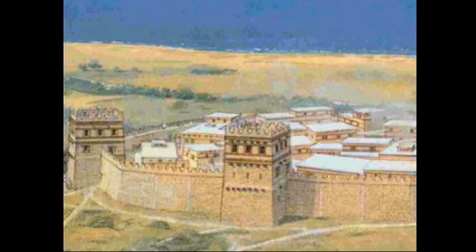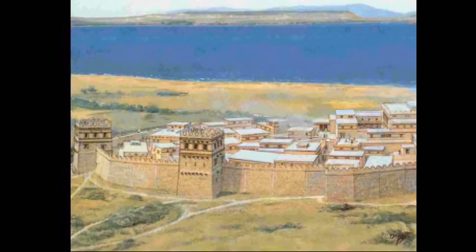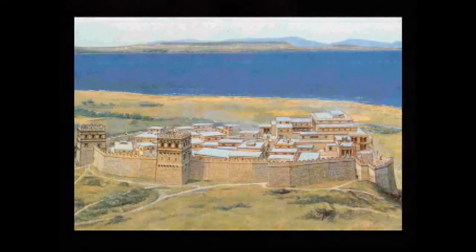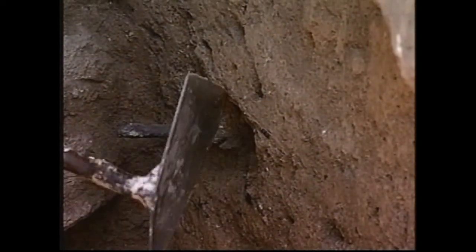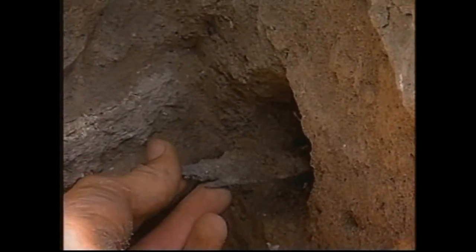Another thing that has always bedeviled archaeologists is that there's very little sign of warfare at Troy. Yes, certainly there is destruction and there is fire, but there's very little indication of actual warfare. Arrowheads, used by ancient warriors in this very city. Finally, a connection to a military destruction of Homer's Troy.